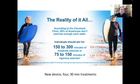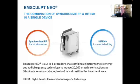So what I'm going to show you in this presentation is a new device with 4 30-minute treatments. You can lose some fat and gain some muscle in targeted areas, and perhaps even systemically, as I'll show you near the end of the talk. Okay, so Emsculpt Neo. It's a combination of radio frequency energy and high FEM. High FEM is high intensity focused electromagnetic energy, mouthful there.